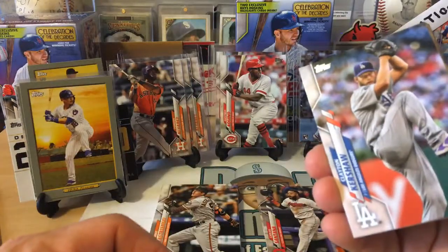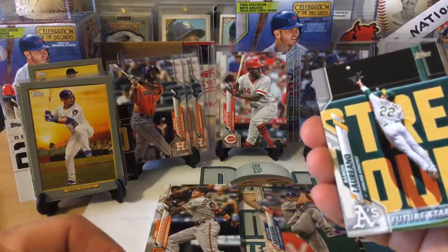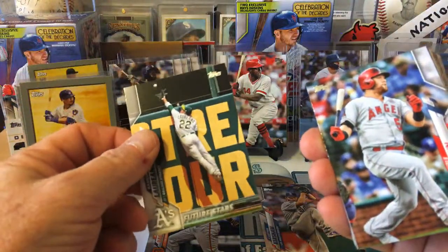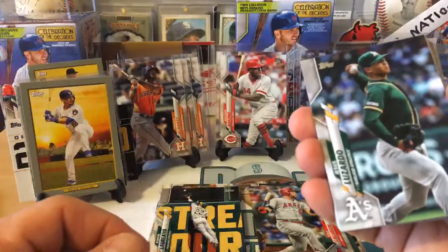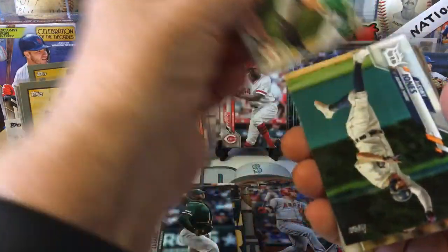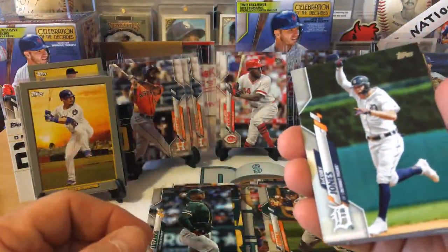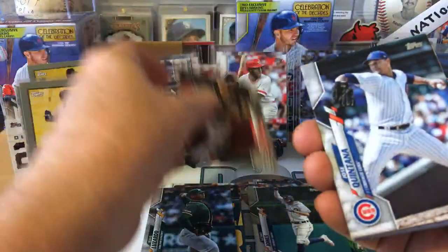Clayton Kershaw with the Dodgers. Ramon Laureano with the Oakland Athletics, future star. All right, Kole Calhoun with the Angels. Jesus Luzardo with the Oakland Athletics, rookie card. Carlos Correa with the Houston Astros. Jacoby Jones with the Detroit Tigers. Trea Turner with the Washington Nationals.